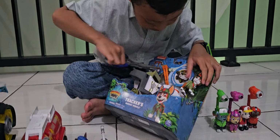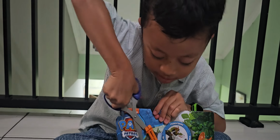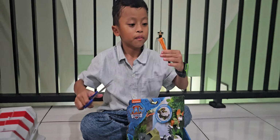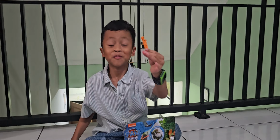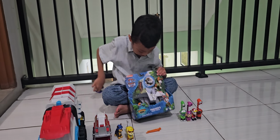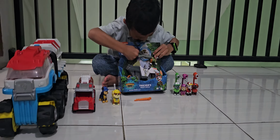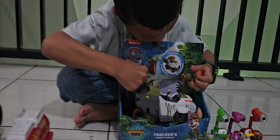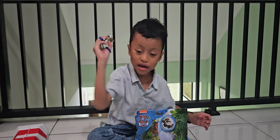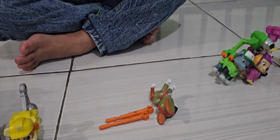Select. Then you got select pack kedua. And here is the Rubble. And now let's get the Tracker. Dan ini dia truckernya. Now let's get the vehicle. Oh, it's on the yeah.